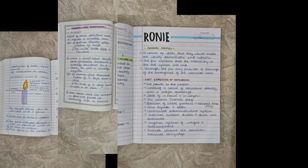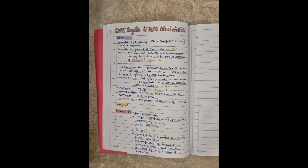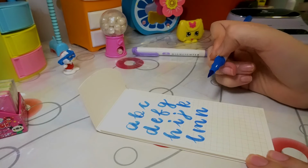So let me show you a transition of my handwriting where my handwriting changed consistently every year, but I was soon introduced to calligraphy, which changed my handwriting styles and the strokes that I made, and now it has been so consistent and has not even changed a bit.